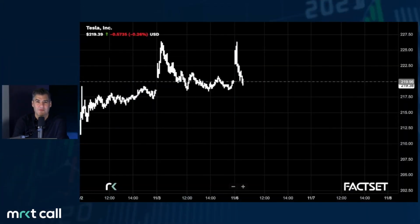I want to look at the Nasdaq 100 through the QQQ, and I want to use options. I want to trade these things. There's two stocks that I'm focused on this week, and this may come as a big surprise. One of them is Tesla. The other one is Nvidia.